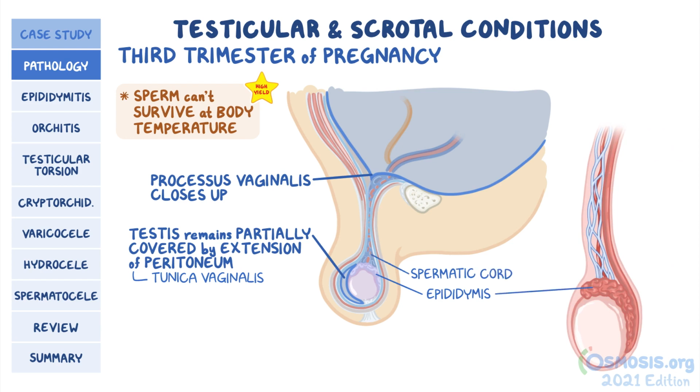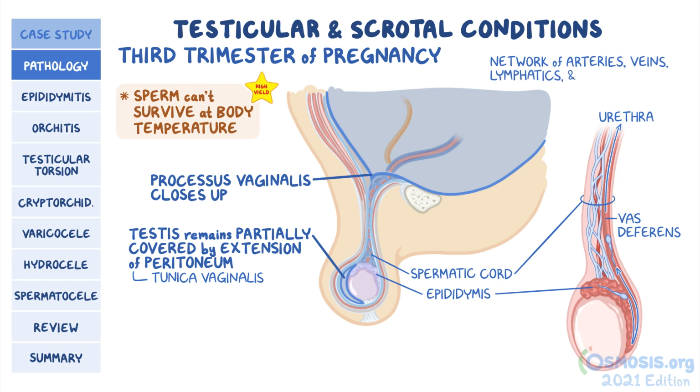Now, the epididymis is a coiled tube located at the back of the testicles, and it moves the sperm from the testicles into the vas deferens, which in turn transports the sperm to the urethra. On the other hand, the spermatic cord is the structure that contains the vas deferens and also carries a network of arteries, veins, lymphatics, and nerves to the testicles.